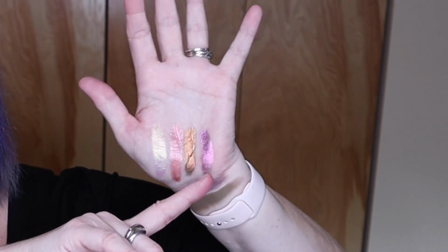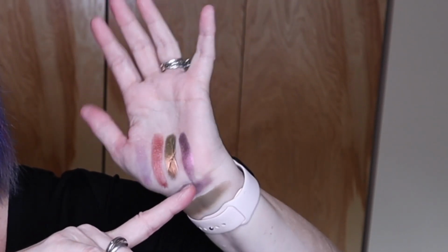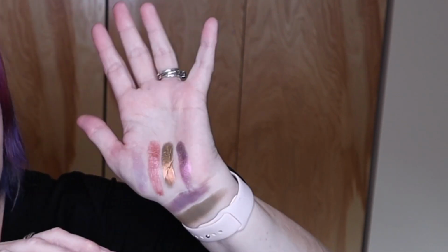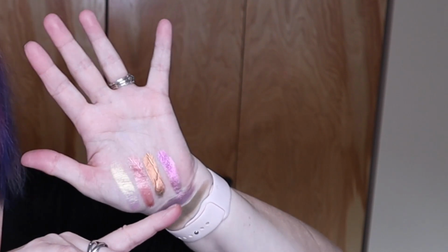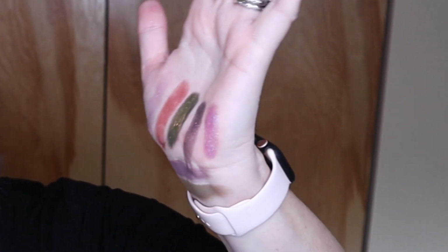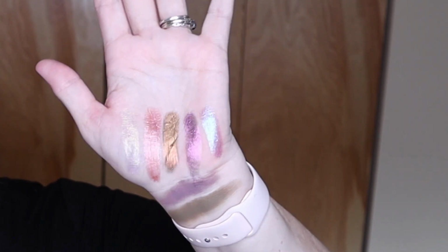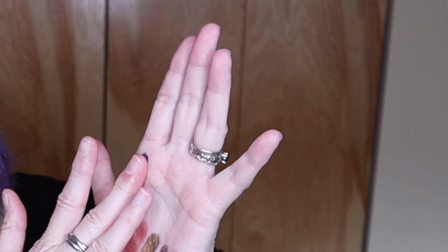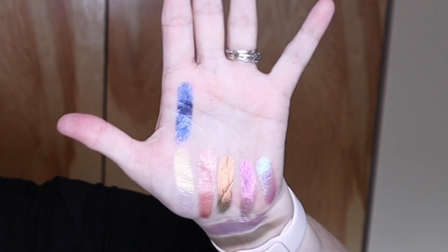This one is like a gold. It's got a gold shift, a purple shift, and kind of like not an antique gold, a bright vivid yellow, and then kind of this purpley color. The bottom row has this one here, which is kind of a blue purple lilac multi-chrome. Then this one, which is in my eye look, and it is kind of a midnight blue.